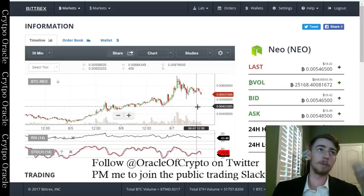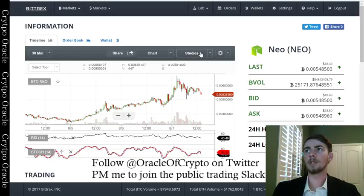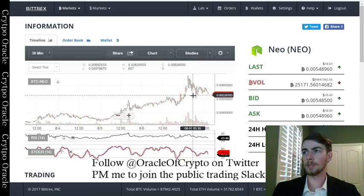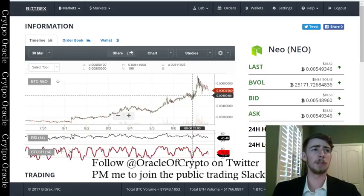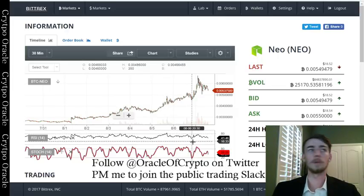So I've talked about this before. These are pretty simple market indicators under the study section in Bittrex. I'm not going to go into it too much because it takes a lot of explanation to really understand the stochastics. The RSI is a little simpler. RSI basically says whenever it's over 80 here, it's overbought. Whenever it's under 20, it is oversold, but you can change those to like 30, 70 if you want to be a little more conservative.